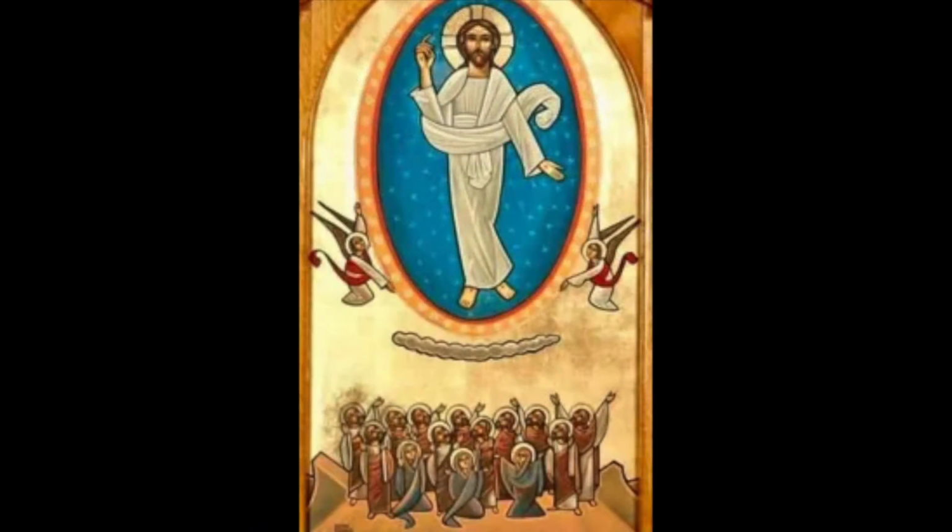When Jesus' disciples had come together, they asked him, "Lord, is this the time when you will restore the kingdom to Israel?" He replied, "It is not for you to know the times or periods that my Father has set by his own authority. But you will receive power when the Holy Spirit has come upon you, and you will be my witnesses in Jerusalem, in Judea and Samaria, and to the ends of the earth."